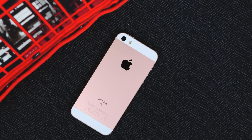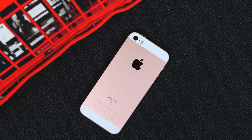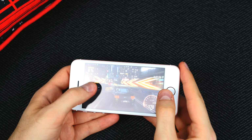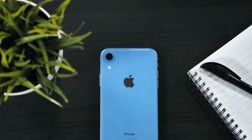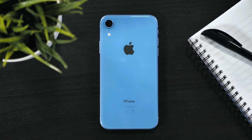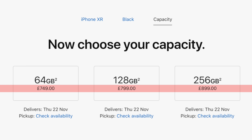It has an older design. The camera and the processor are the only drawbacks that the iPhone SE did not have, because the iPhone SE had the latest processor and camera from Apple. Now, Apple has indeed introduced the iPhone XR in 2018, which is the lowest priced new 2018 iPhone. This is 25% cheaper than the iPhone XS and starts from $750, but still it's not really affordable for everyone.